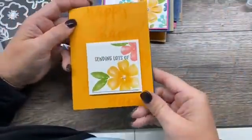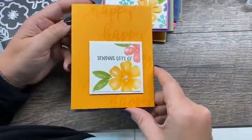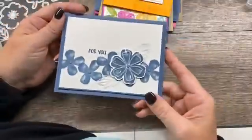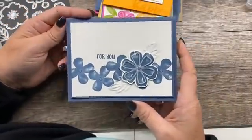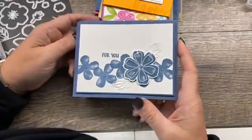Just love it. This is one of my favorite cards too. It's so simple. Simple, simple. Oh, so awesome. And then finally this one. Oh, I just love it. So I hope you guys have enjoyed this.